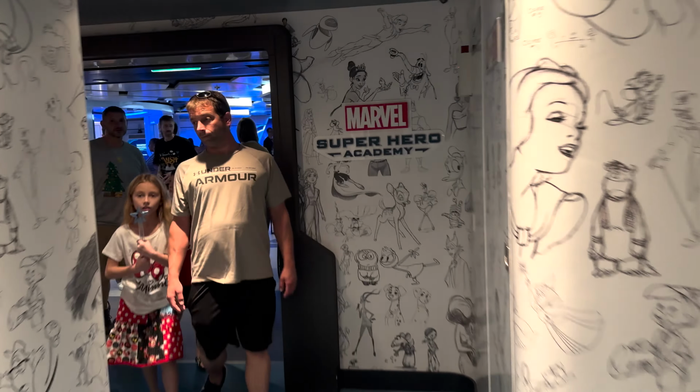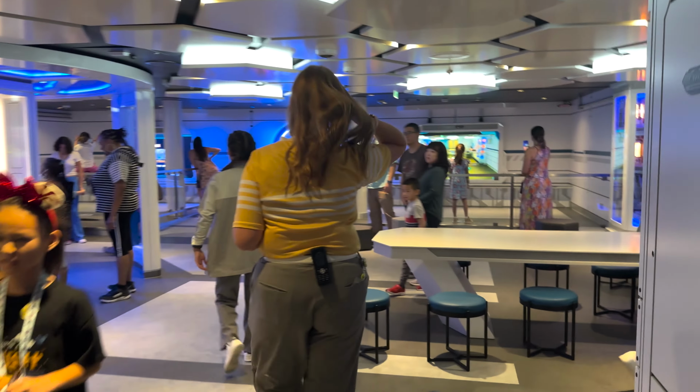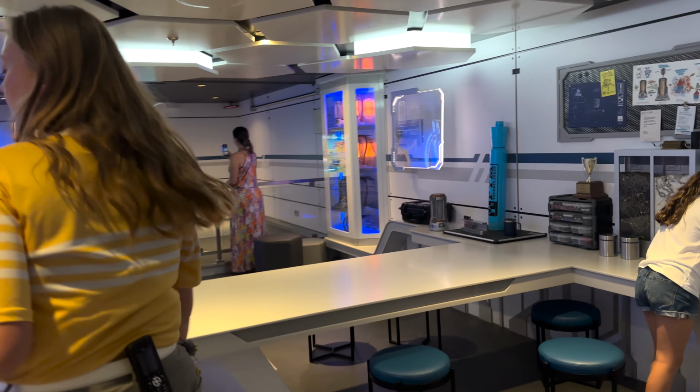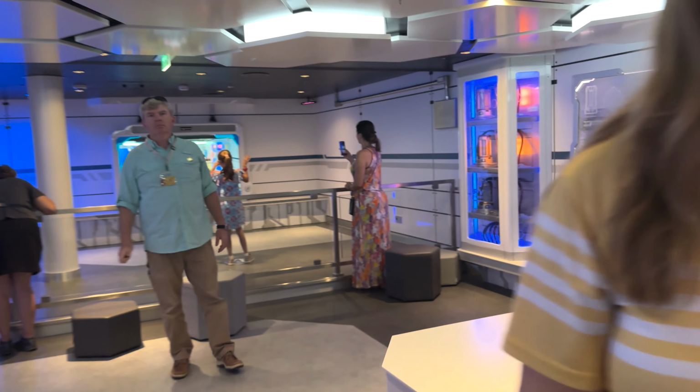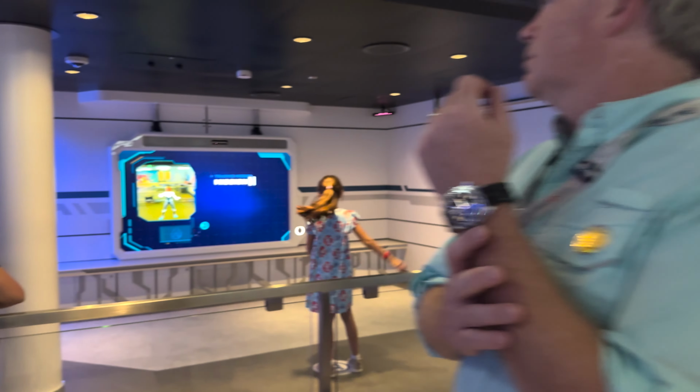So this is Marvel Superhero Academy. You design your own suit, and then you get to see what it looks like. It's really, really fun. And there's lots of cool details that refer back to the restaurant that you dine at on board here. So definitely take a look at all the cool details here.